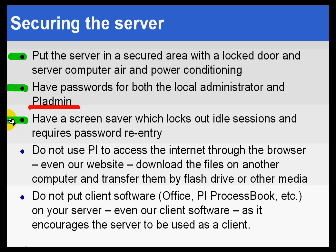Have a screensaver that will lock out idle sessions. It requires a password for reentry. Don't use the Pi server to go out and browse on the internet, even our website. It's just basically better practice, more secure, to put these things on a flash drive or CD or something and copy them over. And also we suggest you don't put any client software like ProcessBook, DataLink, or anything else really that's going to be taxing or competing for resources.